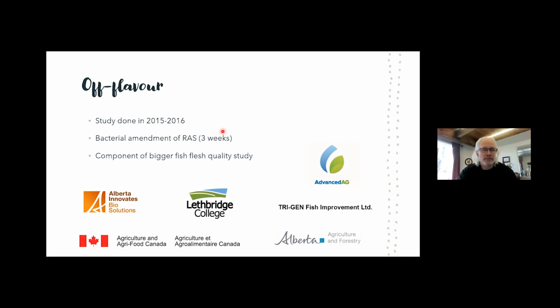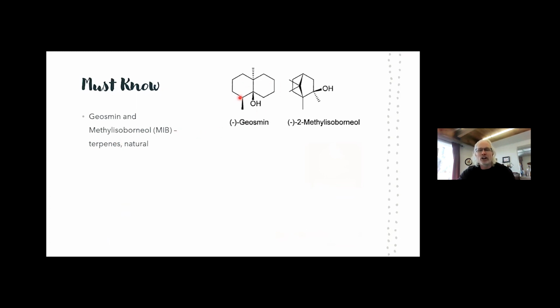And these are natural soil bacteria, but that's basically where this study was done. It's part of a bigger study that we wanted to include Advanced Ag in on, because I believe that the bacteria that develop in these RAS systems can be controlled or can be influenced by providing the right bacteria to enhance the system and maybe occlude some of these bacteria creating this off flavor. And from an economic standpoint, it's really important too. So some things you must know about this is these off flavors are caused by 2 compounds. They're naturally produced compounds. They're called geosmin or MIB, methylisoborneol. These are the ones that create this musty or off flavor in the fish. And they just naturally acquire it if they're in the water and the bacteria in the water.